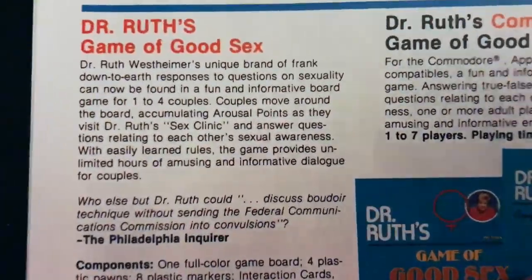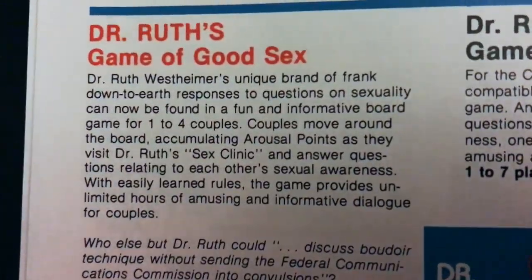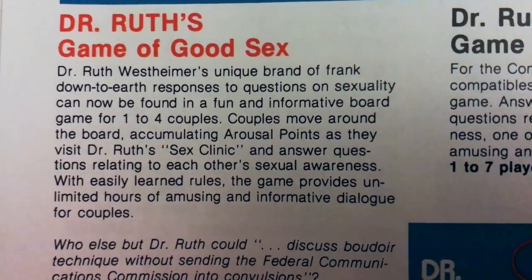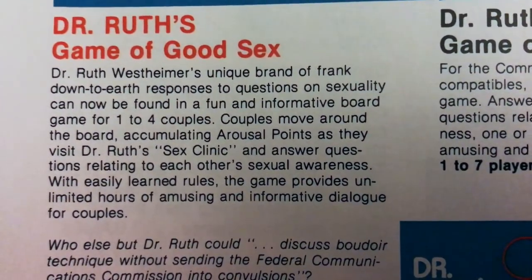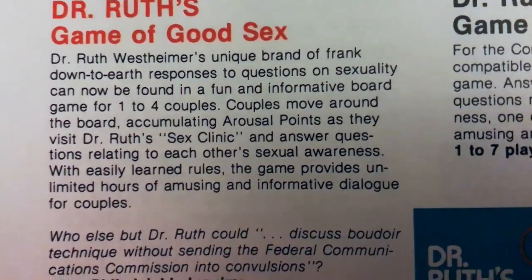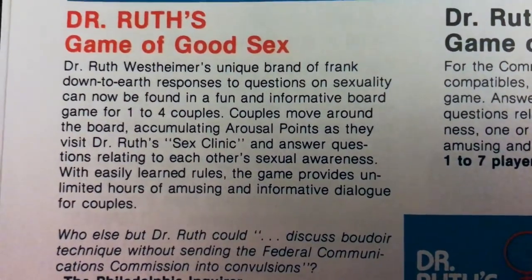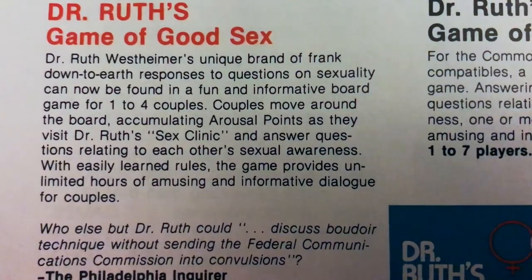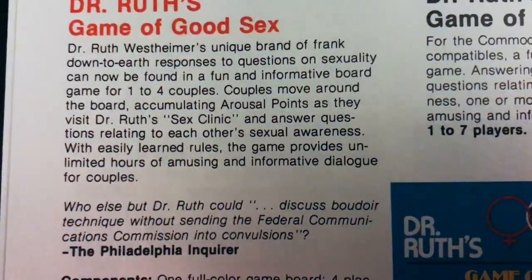Here's Dr. Ruth's Game of Good Sex. Dr. Ruth Westheimer's unique brand of frank, down-to-earth responses to questions on sexuality can now be found in a fun and informative board game for 1 to 4 couples. Couples move around the board, accumulating arousal points as they visit Dr. Ruth's sex clinic and answer questions relating to each other's sexual awareness.